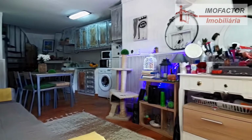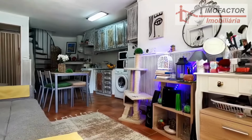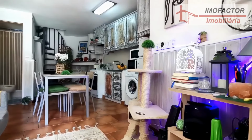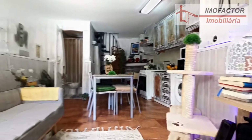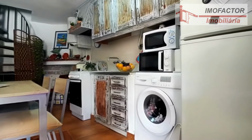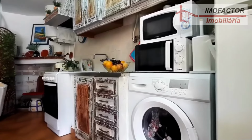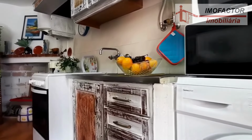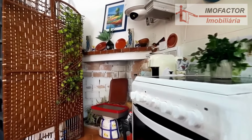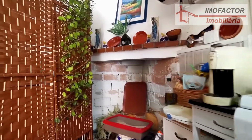The house consists of two floors, with a large living room on the ground floor with a kitchenette and fireplace, and a bathroom with a shower cabin. The property's sale price includes bedroom furniture, living room sofa, water heater, stove with oven and washing machine. The house was renovated, seeking to maintain rustic details, visible in the floors, finishes and kitchen furniture.